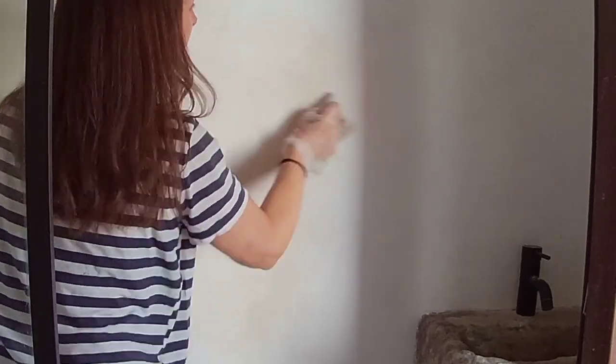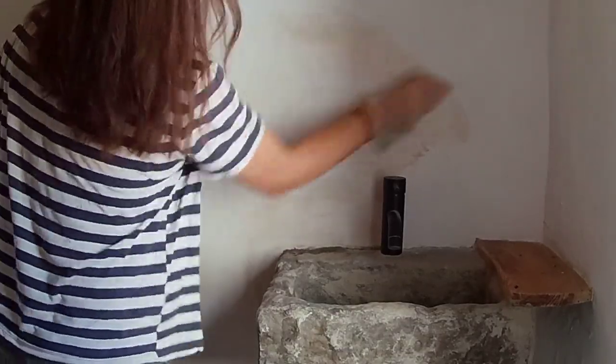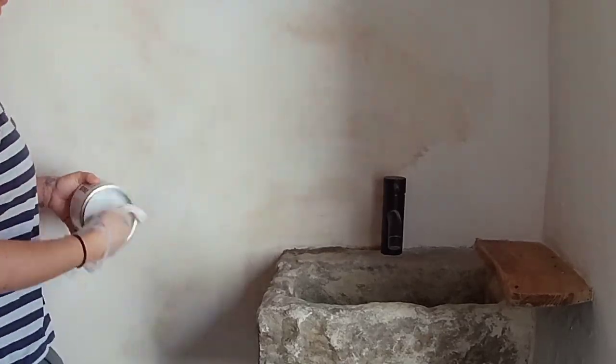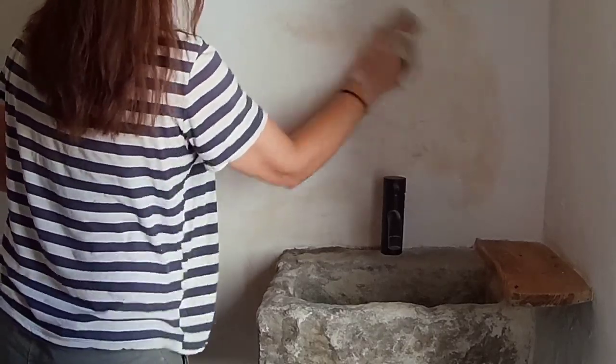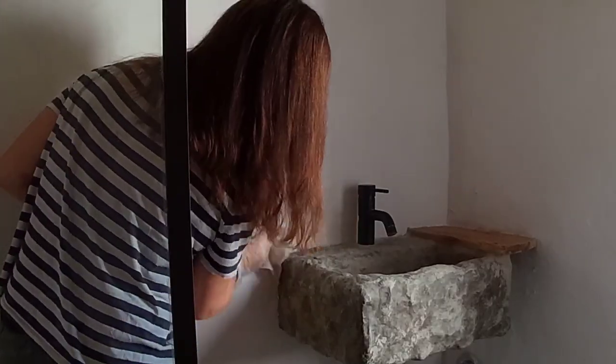And this type of plastered shower does require some maintenance, but it's very easy to clean, so it's a bit of a trade-off because you don't really spend as much time cleaning, but every now and again you do have to reseal with wax by rubbing it into the surface.